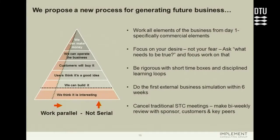And this triangle, I just mentioned before, shows the difference between can we build it and should we build it. So Webvan really went out asking, can we build this infrastructure? Instead of, should we actually build this infrastructure? And you can say that's really the difference between working in parallel or serial in this triangle. So what we have in the different layers is: we think it's interesting, we can build it, users think it's a good idea and are willing to actually buy it, and we can actually operate the business model and therefore also make money. A lot of companies go through this bottom up in serial, starting in one place, and that's exactly what Webvan did.